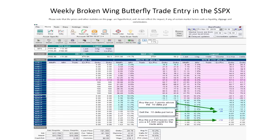So as you can see, we picked a trade started on November 15th, and the trade involves a broken wing butterfly trade for the options chain that expires on November 29th, 2 weeks into the future. Now let's drill down and understand what's going on here. As you can see, the SPX index was trading at 3109 on that day. So the first thing we do is to find the 10 delta puts for that week, and those in this case are the 3040 puts. So we sell 20 of those, and then we move up 5 points to the 3045 puts and buy 10 of those. Finally, we move down as many strikes as we have to buy the put option that leaves us with at least a $1,000 credit for the transaction.